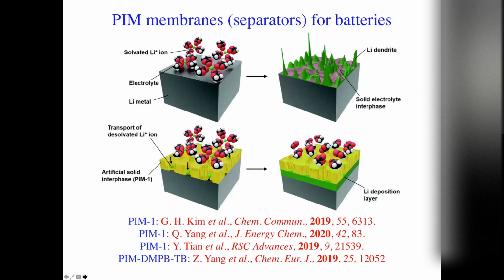About 4 groups independently came up with the same idea basically last year of using either PIM1 or a Tröger-based PIM to coat the electrodes in lithium batteries to stop dendrite formation, but allow the transport of lithium ions back and forward through the separator. And this seems to work very well for lithium batteries. So that's quite a nice application.